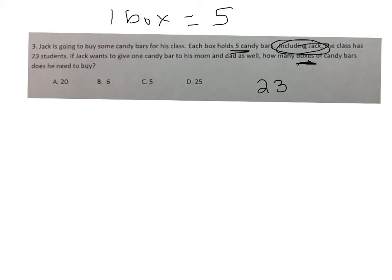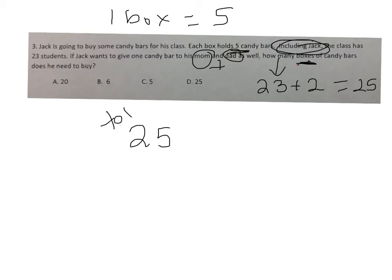If I cannot find my answer, that means I'm going to have to take a 1 away from 23 and make it 22 and not give Jack a candy bar. But as of right now, I'm going to say Jack's buying himself a candy bar. If Jack wants to give a candy bar to his mom and dad as well, which means 23 plus 2 equals 25, how many boxes of candy bars does he need? Well, now I know that there's 25 people, right? That's my total number of people. And I'm going to break them up into groups of 5 because for every 5 people, I can get 1 box.